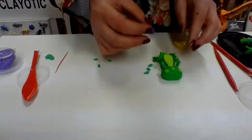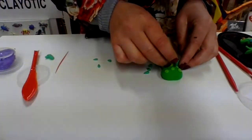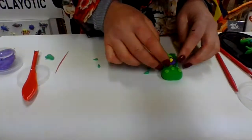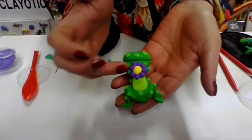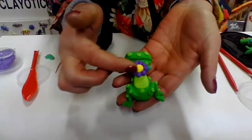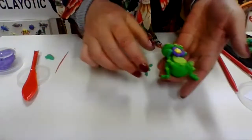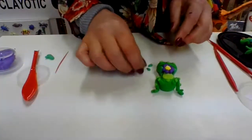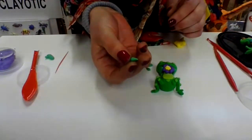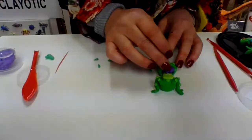So he's going to be the little, obviously the little frog is holding it. So we're going to hold it like that. To that, so look at, and then we're going to put the hands on it, so he's really holding it, so that's why we didn't attach the little fingers. Okay, then you get your three little droplets and you put them onto it.